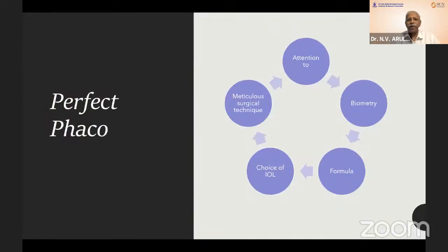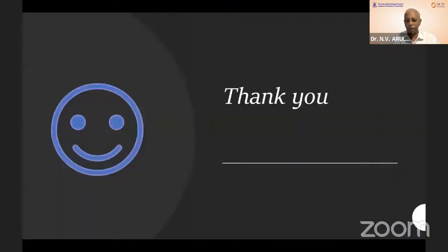So phaco is meticulous attention to biometry, formula, choice of IOL, meticulous surgical technique. Most important, don't compromise on the asepsis. It's extremely important that you don't get into any catastrophes. Thank you.